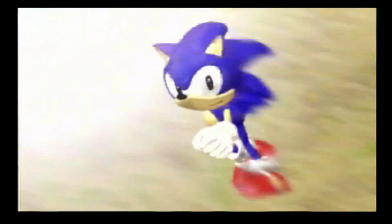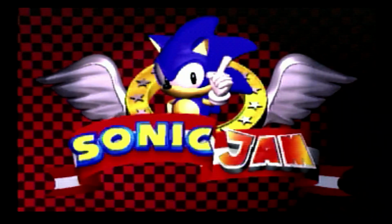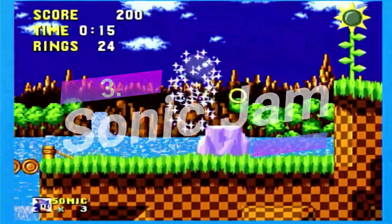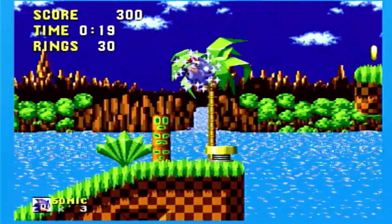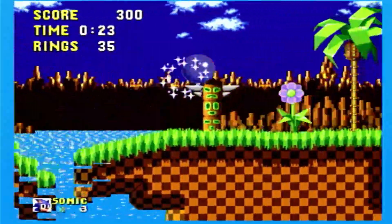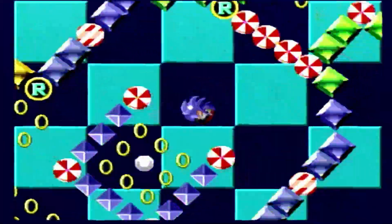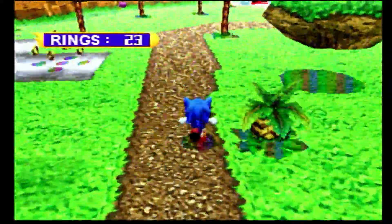Number 3, Sonic Jam, and this is definitely my jam. You have Sonic 1, 2, 3, Sonic and Knuckles. You can put the little cards together, but what I really like about this the most is that the whole game was built from the ground up for the Sega Saturn. It's not one of those quick little ports over. You could play in a 3D world, also trying to see what a 3D Sonic game would be like.